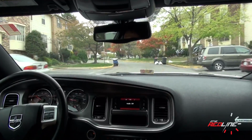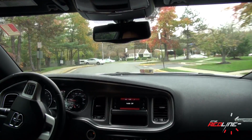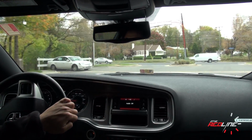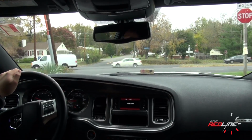The visibility in here is not the best. You have pretty thick A-pillars right here. And of course you have a long hood, you have a really long rear end, and it's just a very wide vehicle. This is why a lot of people buy full-size sedans, because they want the space that the vehicle offers, and this offers a lot of space. It does feel more roomy in here than Ford's own Taurus, I will give them that.